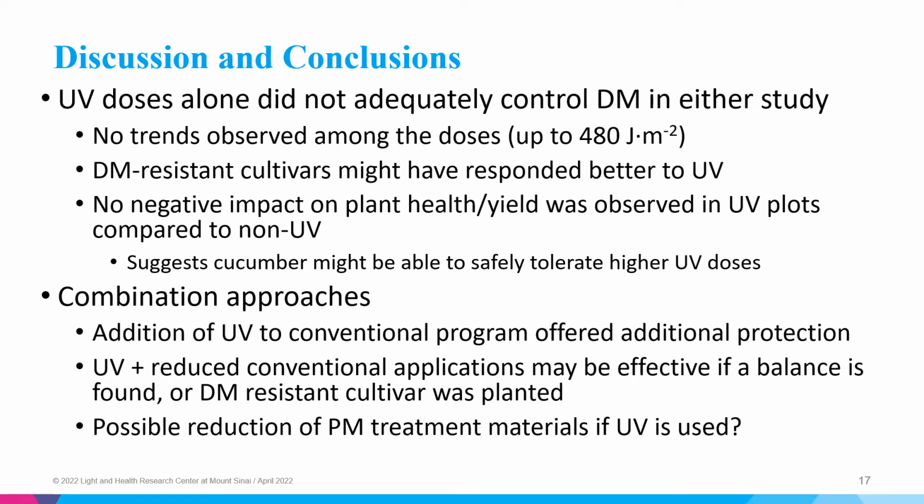With regard to the combination approaches, the addition of the UV to the conventional program did seem to offer additional protection. If you were in a situation where you had extremely high disease pressure and you wanted to keep it from getting a foothold, this might be an effective tool.